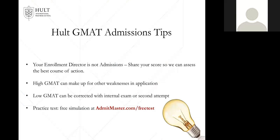Also, a high GMAT can make up for other weaknesses in the application. Very rarely are you able to excel in every single piece of the application. There might be a lower GPA that you had. There might be a letter of recommendation that you're a little unsure of.